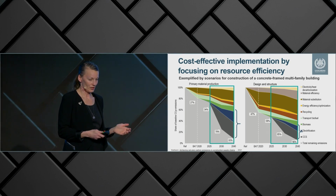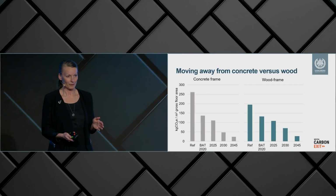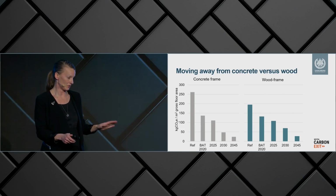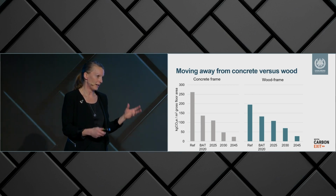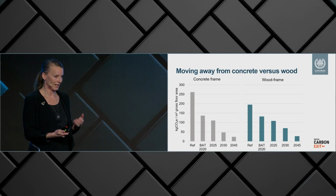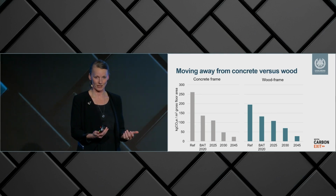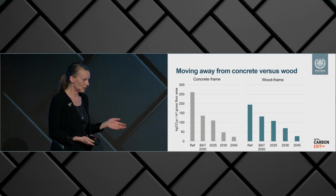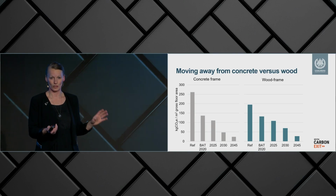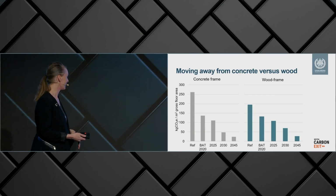Another key result that I really want to bring forward is moving away from talking about concrete versus wood. That shouldn't be a question at all. It should more be about how we can combine materials to get the best function and utilize the properties of each material in combination to get the best product. And I just wanted to highlight that there is potential to reduce emissions regardless of what kind of structure or frame you're working with.